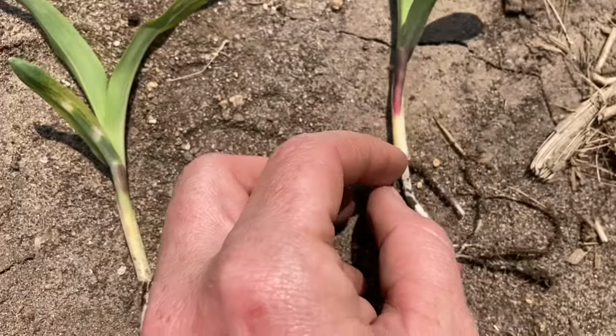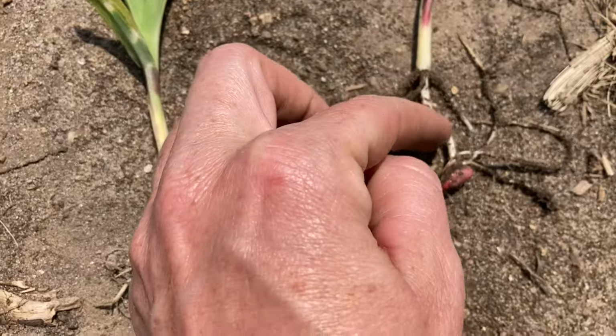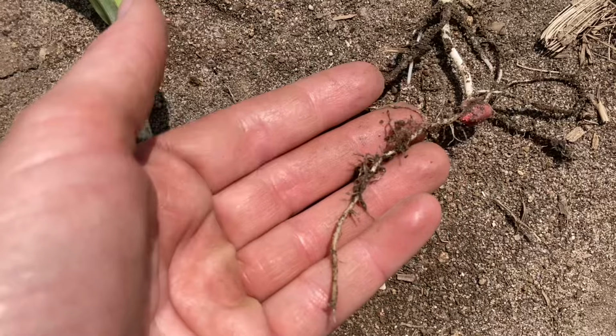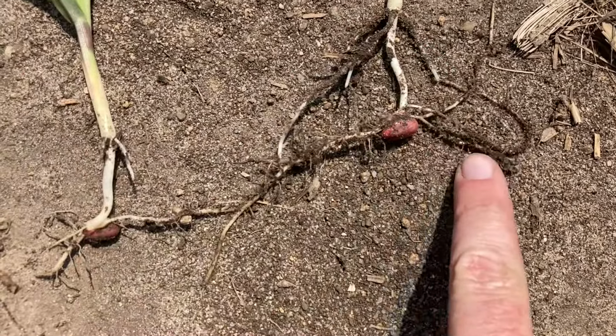We've got our crown here. Our nodal roots are starting to grow and develop. We have a very nice, white, healthy mesocotyl, a nice long radicle root, and we also have our seminal roots coming out here as well.